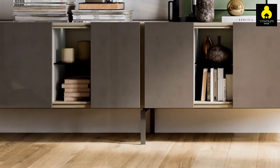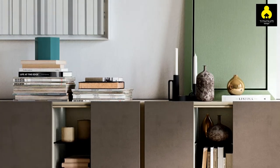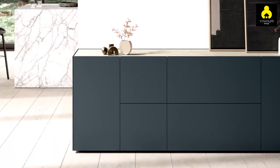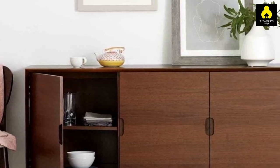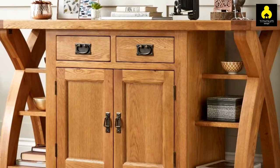Sideboards can be distinguished from various types. In size, it is divided into minimalist sideboard, medium sideboard, and large sideboard. In terms of sideboard materials, one can distinguish between wooden sideboards, aluminum sideboards, and glass sideboards or combined sideboards. Each type certainly has advantages.